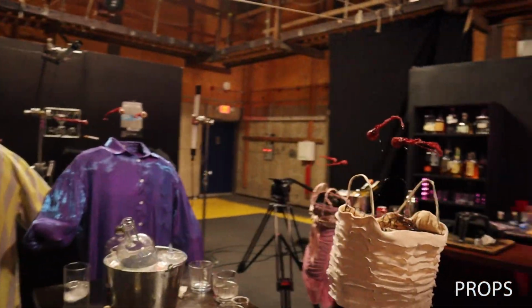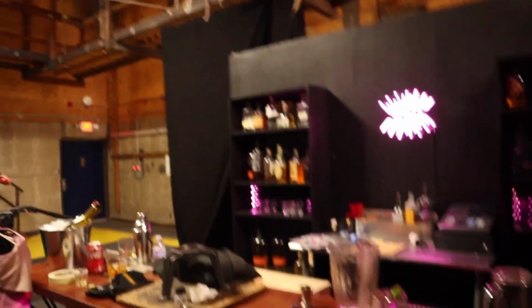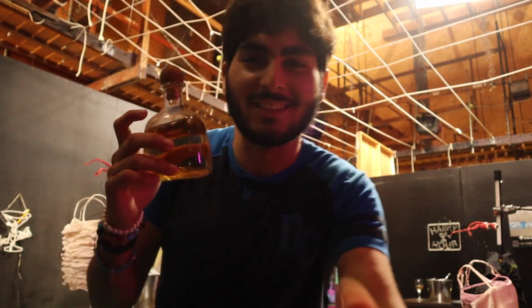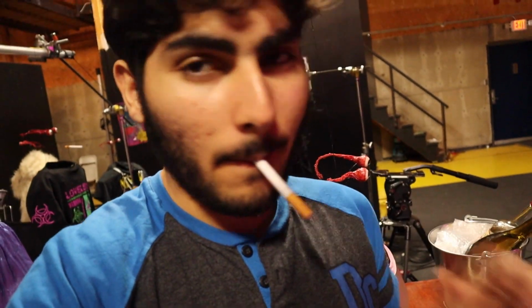All these things behind me are all the props. It's the costume designer's job to put this all together, and the producers and the director of photography decide how they want it to look on set. There's a bar. This is fake. All these are props. This isn't actually real liquor. You know what else is fake? These cigars. I'm not actually smoking right now.